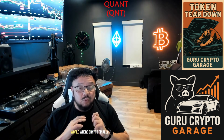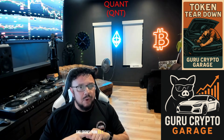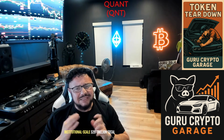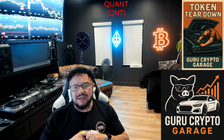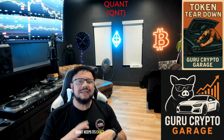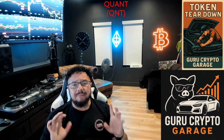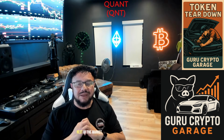Now, let's simulate a world where crypto finally reaches escape velocity and grows from 3.1 trillion to a massive institutional scale, 20 trillion total market cap. Here's what that looks like for Quant. First scenario, the calm one. Quant keeps its exact same dominance it has today. Doesn't outperform, doesn't underperform, just cruises with the rest of the market.